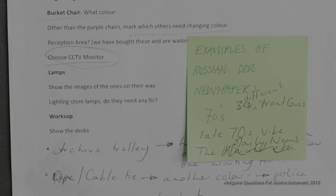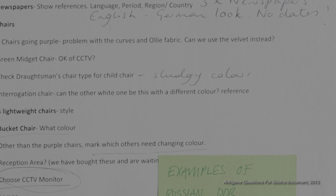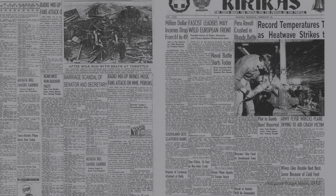The kind of newspapers the cast will use on stage should be 70s, Russian, or DDR, that's the German Democratic Republic. But it's also specified that there be no dates on the prop newspapers. We even find some examples of these in the Props Bible.